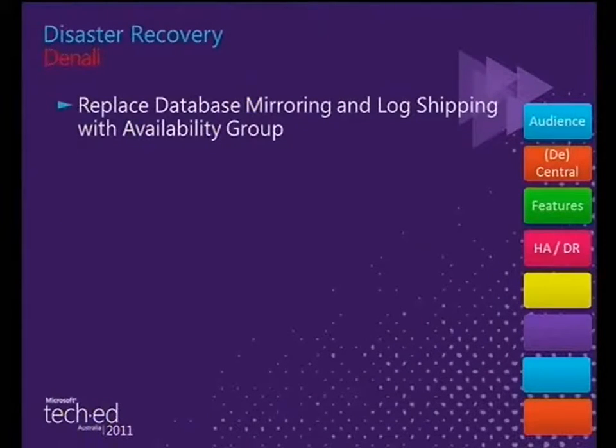So again, we have some good news in this area. One of the issues is configuring two different sets of technology. How do I get mirroring and log shipping to work together? And there's no automated failover capability to the other side: if the primary site was to go down, log shipping would need to be initiated through a set of stored procedures.